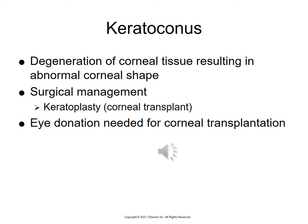Figure 42.19 on page 947 shows us the normal profile of the cornea and then a cornea with keratoconus, where we have the misshapen and the cone shape, obviously. So you can have this problem due to trauma, or it can be just an inherited disease. With the transplant, as with any other organ, rejection can occur. They use corticosteroids and immunosuppressants to try to prevent rejection of the cornea. The eye bank takes care of donations.